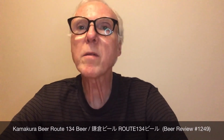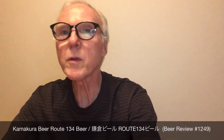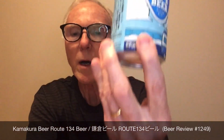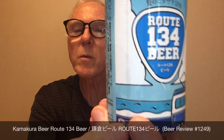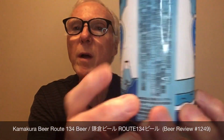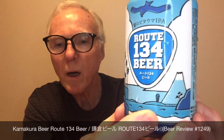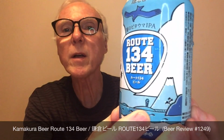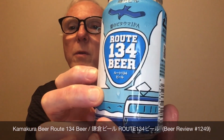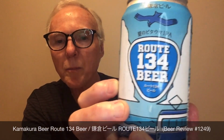Okay, well, enough about Kamakura. Let's take a look at this beer, which is called ROUTE134 Beer. ROUTE134 apparently is the road which runs along the coast around Kamakura, and we have some images of things in that area. You have Mount Fuji and the beach, and a train going along the ocean side.